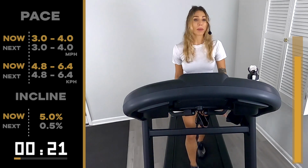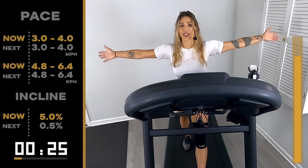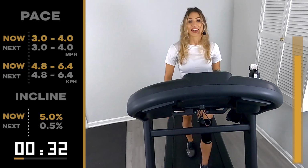5, 4, me. Let's go. 3 minutes. See, how's this hill? It's the last one here. 3 minutes and then we're done. Okay, we have a couple minutes of a cool down, but it's like a piece of cake, okay?